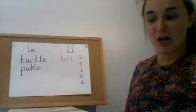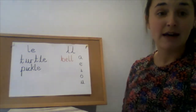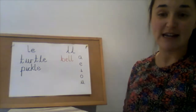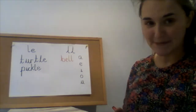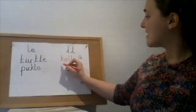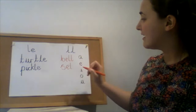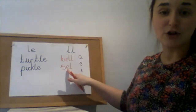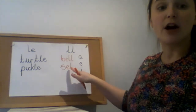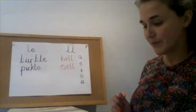Pickle. Could you have a go at writing the word sell? I'm going to sell my pony. Sell. Sell. It's similar to bell in that the E is the short vowel sound, so I know I need to double the L. I can't leave it on its own.